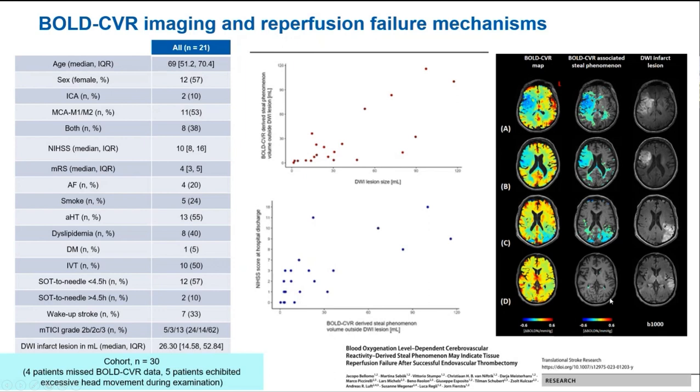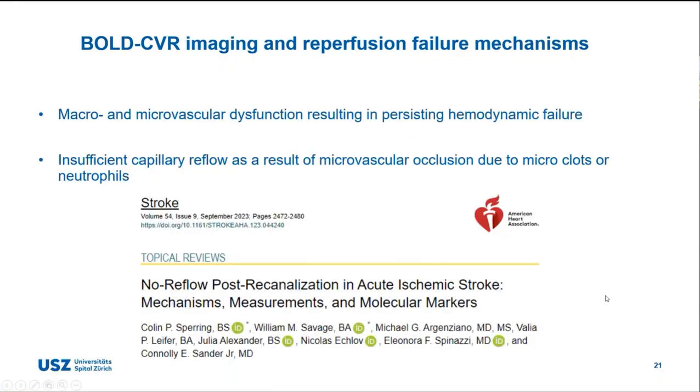This was just published last month. So again, all the data I'm showing is either not published or really published this year to kind of show the newest findings we have. So now this whole reperfusion, what is really relating this? Why would we ever see steal in patients that have a reopened vessel, right? So there's a lot of theories. Obviously, at this point, we still don't know.